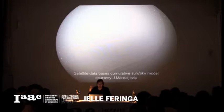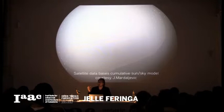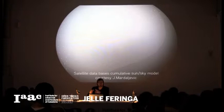At some point, designing with light is one of the most banal things you could do, right? If a student comes to me, Jelle, I got a great idea, I'm going to design with light, it's a terrible cliche. But let's say if you master tools of simulation, you can kick in open doors because you can approach the problem with a new level of precision. John Mardaljevic, who's an authority in daylight simulation, built up a sky-sun model for me that is based on satellite climate data. So it's an incredibly accurate local model of the climate.